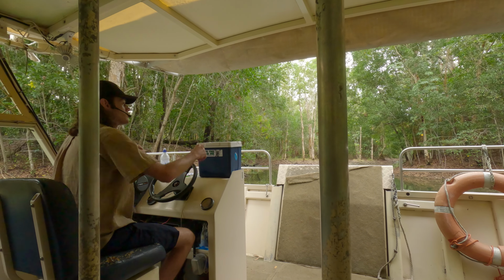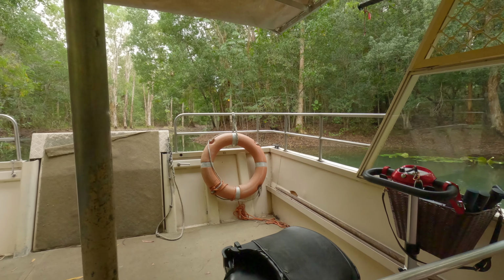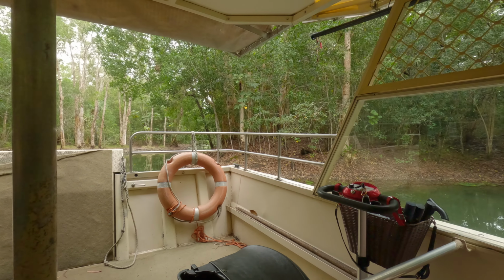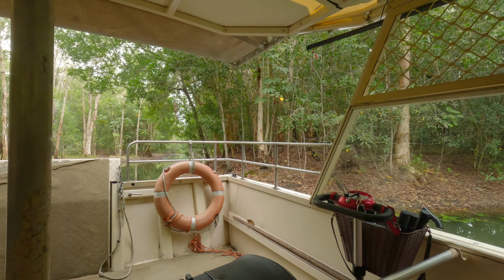Now, there's usually a female crocodile that likes to sit up on that bank over there. Her name's Barra Girl. Her and her mate decided to break into Innisfail's barramundi farm. They started eating all their barramundi. They weren't very popular, so they got arrested and put in here. When we first got them, they were pretty chunky crocodiles.